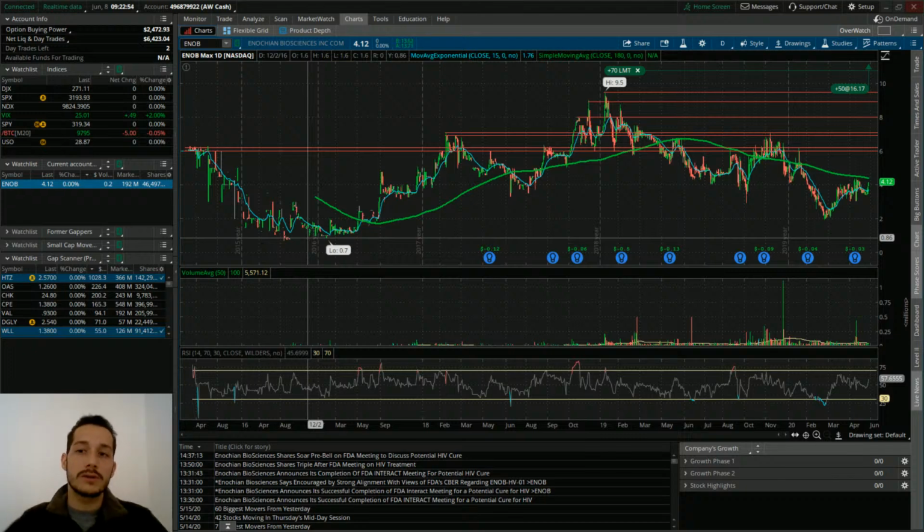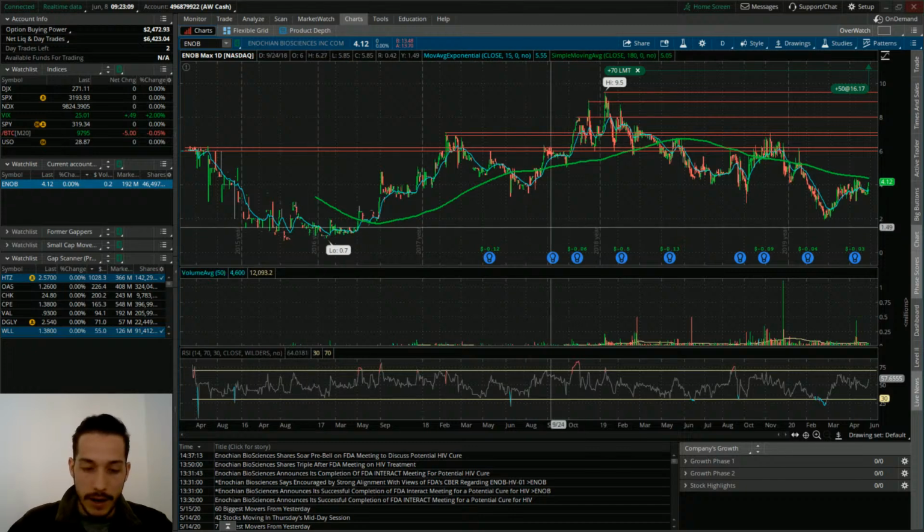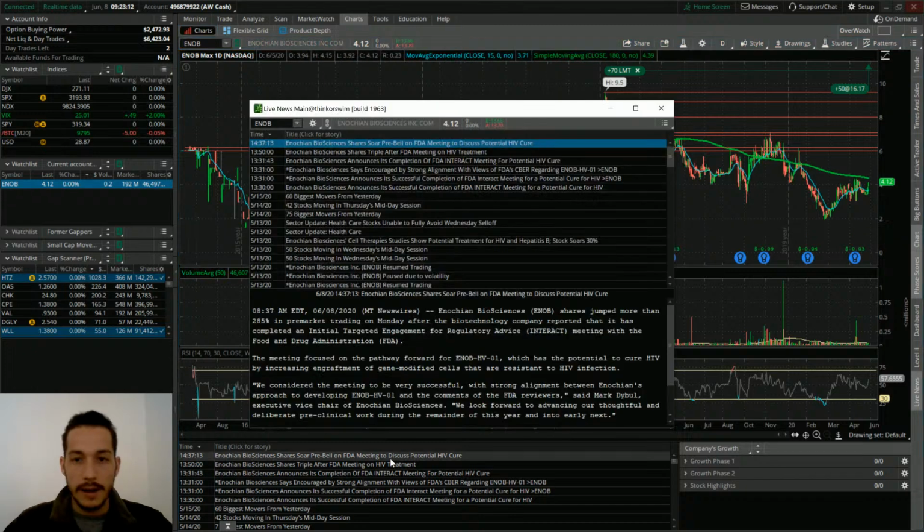We don't know what those all-time highs are going to be. This thing could still go parabolic. This has no ceiling, so it'll be really interesting to see where it goes. Also, the catalyst is absolutely insane: potential HIV cure, completes FDA INTERACT meeting. I'm not totally sure what the INTERACT meeting is, but I think this kind of catalyst will definitely get a lot of attention. We're already up 350% pre-market, which kind of says it all.